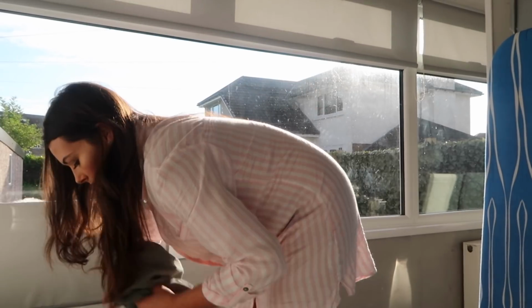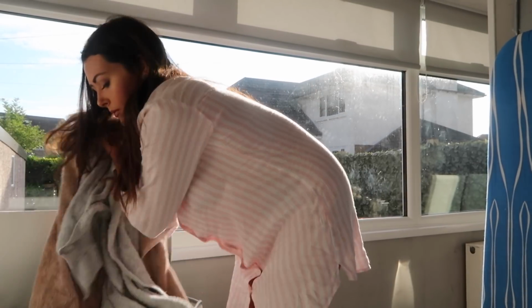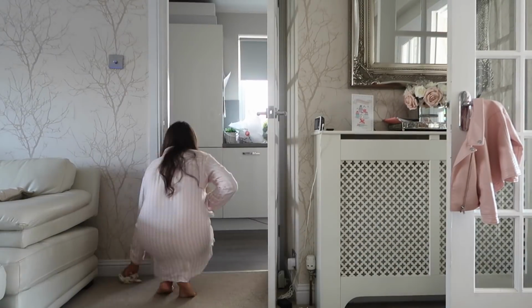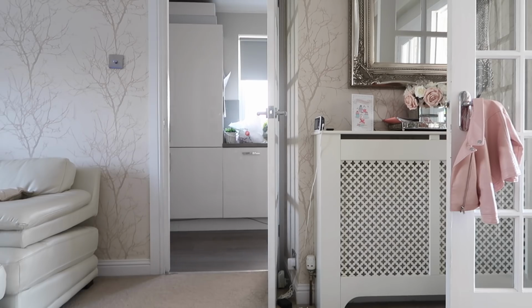And now just to grab all the dirty washing that I've thrown in the stairs, and then I like to go and put this in the laundry room and separate it into the lights and darks, just so that I'm more organised for the next load of washing I need to put on. Just picking up general mess and tidying as I go.